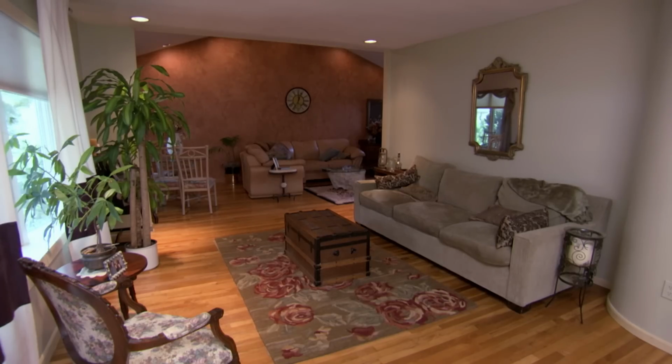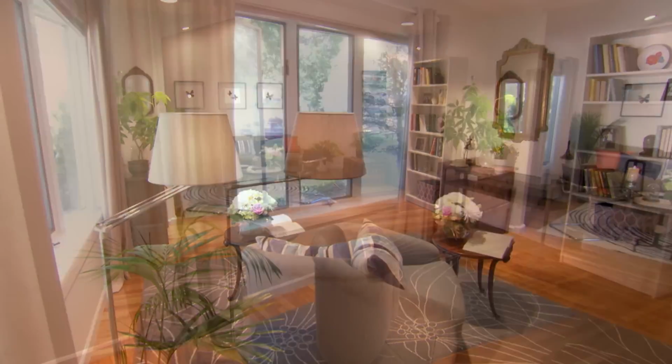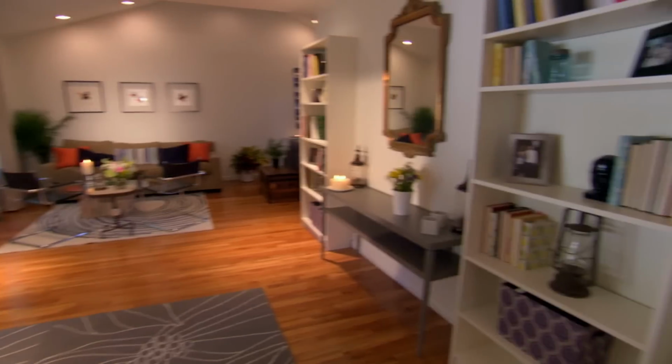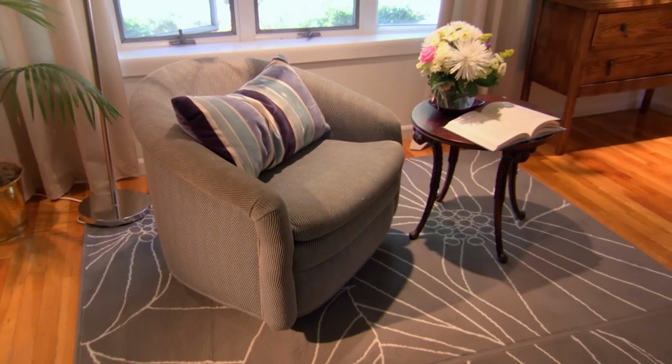Before, this room felt dated and mismatched. Now it will give a great first impression. We've opened up the space, it's nice and bright, it's neutral. We wanted to give this room a bit more purpose by adding bookshelves, so it's a sitting room, reading room.